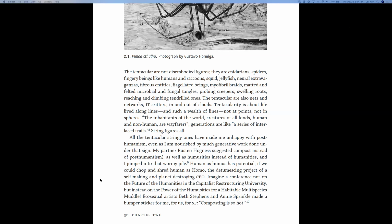All of the tentacular, stringy ones have made me unhappy with post-humanism, even as I have been nourished by much generative work done under that sign. My partner, Rusten Hogness, suggested compost instead of posthumanism, as well as humusities instead of humanities. And I jumped into the wormy pile.